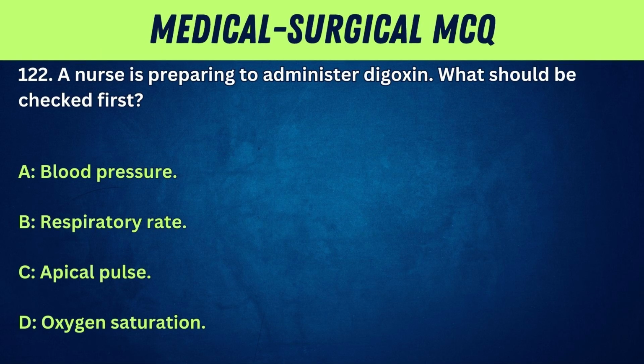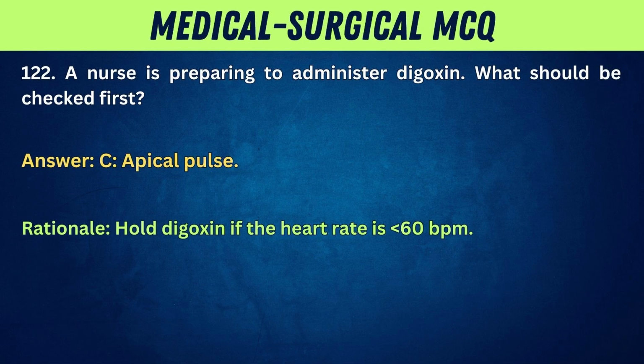122. A nurse is preparing to administer digoxin. What should be checked first? A. Blood pressure. B. Respiratory rate. C. Apical pulse. D. Oxygen saturation. Answer. C. Apical pulse. Rationale. Hold digoxin if the heart rate is less than 60 bpm.